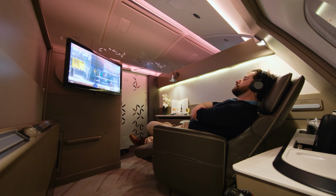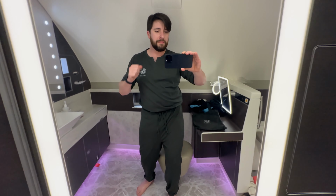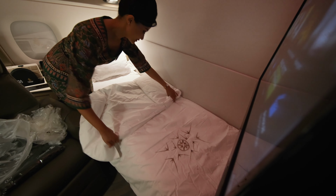But no, I shouldn't doze off, because I have the option to sleep in an actual bed. So I change into my Singapore Airlines PJs and call my attendant over to unfold the cot from the wall and make the bed for me.